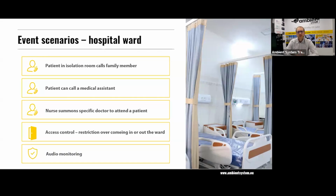The nurse can summon a specific doctor to attend the patient. By using IP intercoms, it's not only pre-recorded, pre-configured communication that is available. We can also select a specific number, or even change the selected buttons through a web server to make sure that only the correct personnel will be informed about the need for support in this very situation. The nurse can do this using, for example, a personal code or a personal reader card.